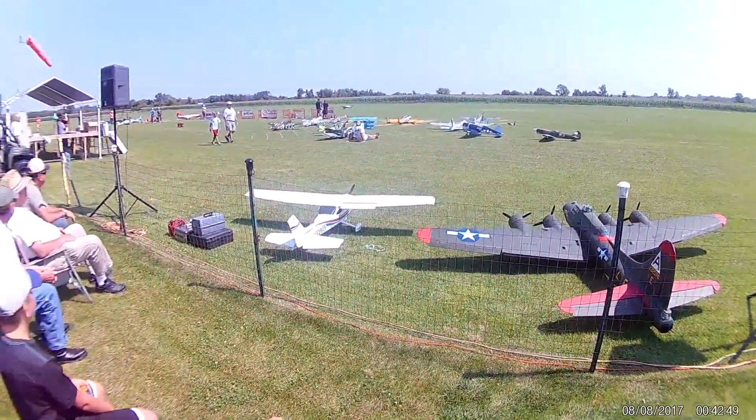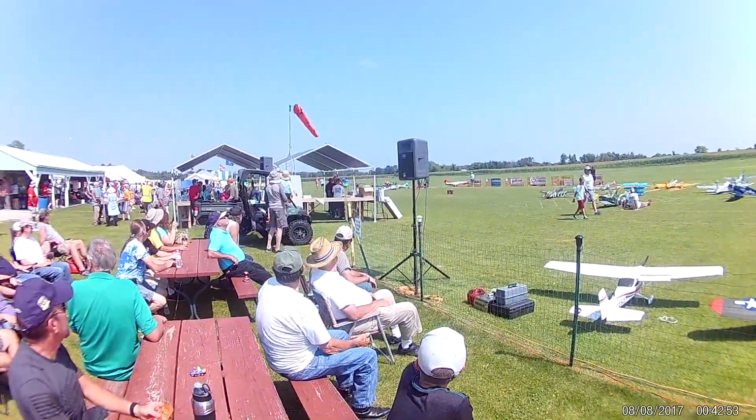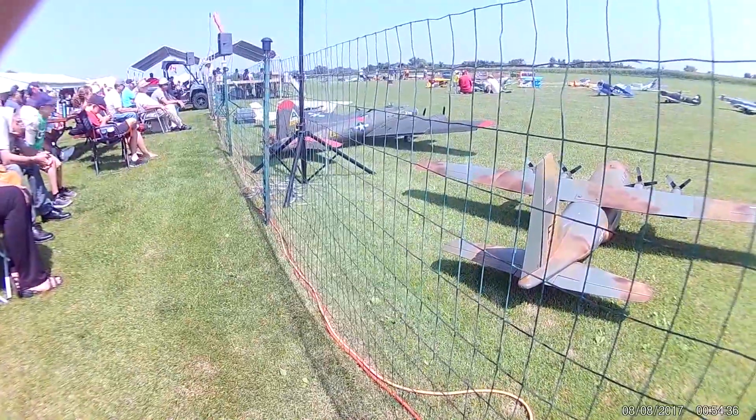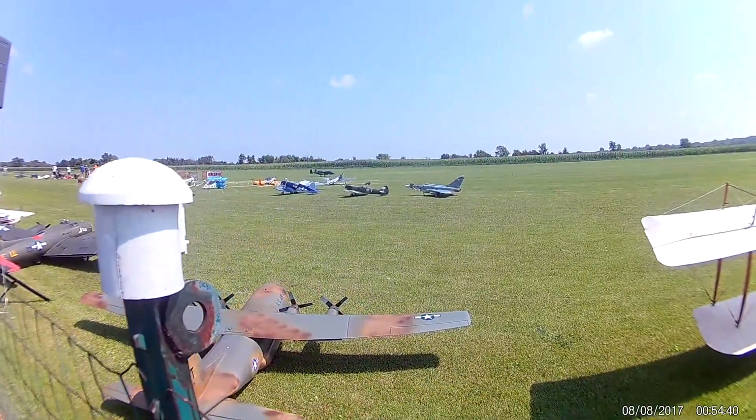Now takeoff run. So if you listen to this, it sounds just like it has a full-scale instrument rating and flies Beechcraft Bonanza.